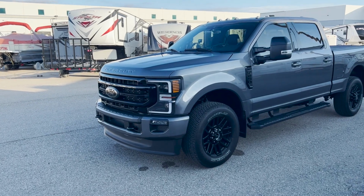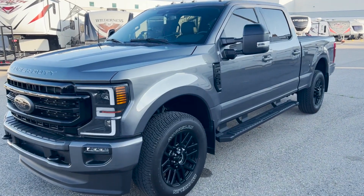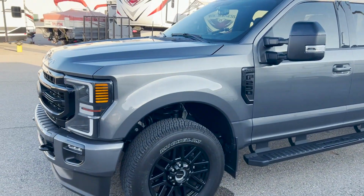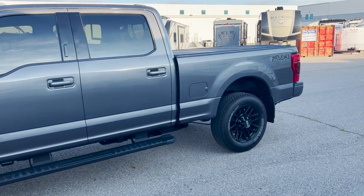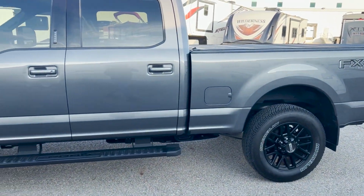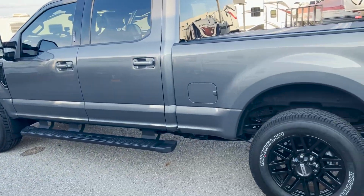So this is my new 2022 Ford F-250 Super Duty Lariat. I picked this up in the beginning of October. I ordered it end of July, so it took a few months for it to get to me. But this is the new truck that has replaced the Toyota Tacoma.